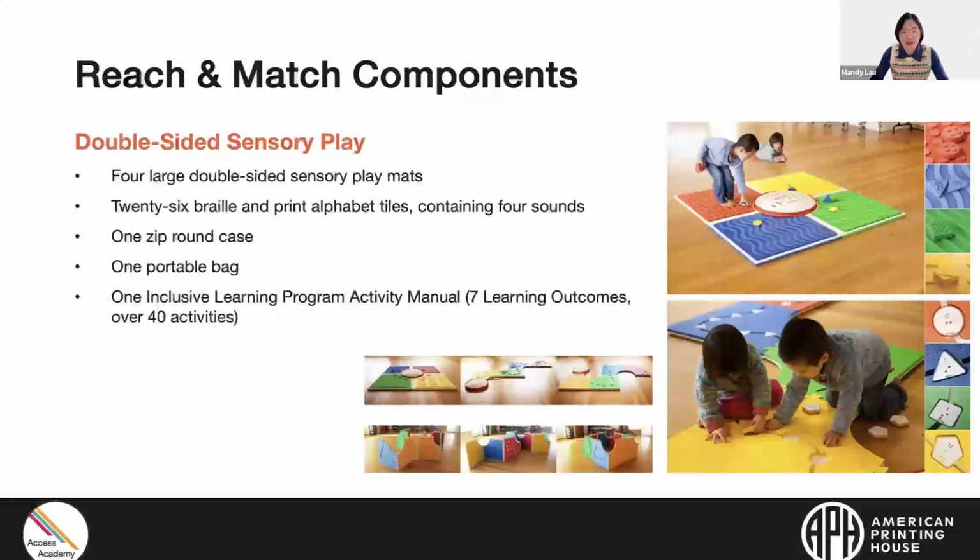Some of you already have the Reach and Match kits and you know about the components, so I'm just going to give a really quick summary of the parts. The learning kit, as you can see in the images, has 4 large double-sided sensory playmats. One side has distinctive patterns, and the other side has a recessed path with the shapes of the pockets. It also contains 26 braille and print alphabet tiles, which make 4 sounds. You can probably hear me shaking the different shaped tiles that play different sounds.